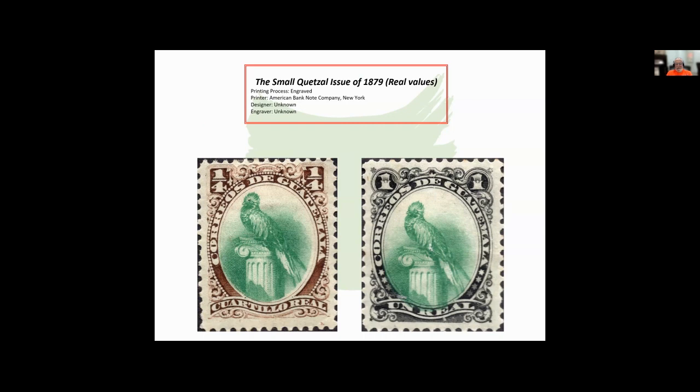Very, very attractive. You know, the Quetzal is a symbol of independence. The Quetzal is said to be one of the birds that does not breed in captivity, so it's a symbol of freedom. So this is a Quetzal on a pedestal.